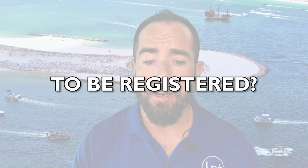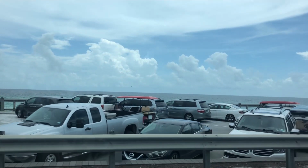Do golf carts need to be registered? The short answer is yes, okay? If you want to use them on a public road, they have to be registered. Now, it's not gonna cost as much as registering your vehicle, but they do need to be registered to be on public roads. You do need a license for those.